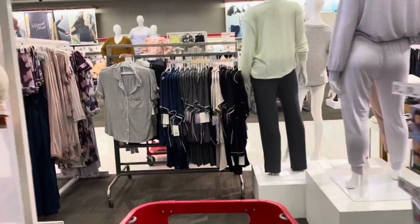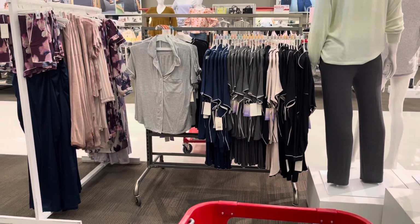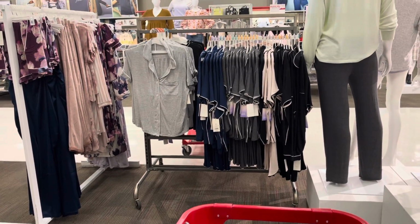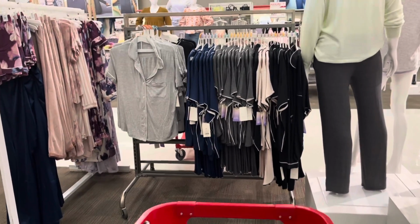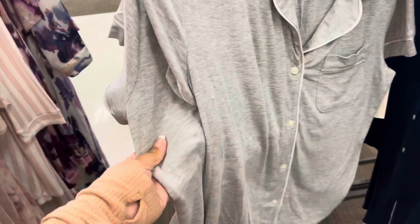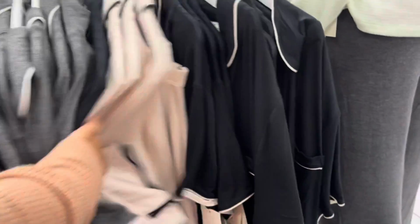Another very popular item, which I love, is this other PJ set, the gray one. It's also Stars Above, super, super comfy, guys. Literally feels like butter on your skin. It's so nice. Let's see how much it is. Only 21, and it comes with the shorts and the shirt. So soft, if you guys could feel it. It's such a fresh material. They have blue, they have gray, they have pink and black with pink lining.